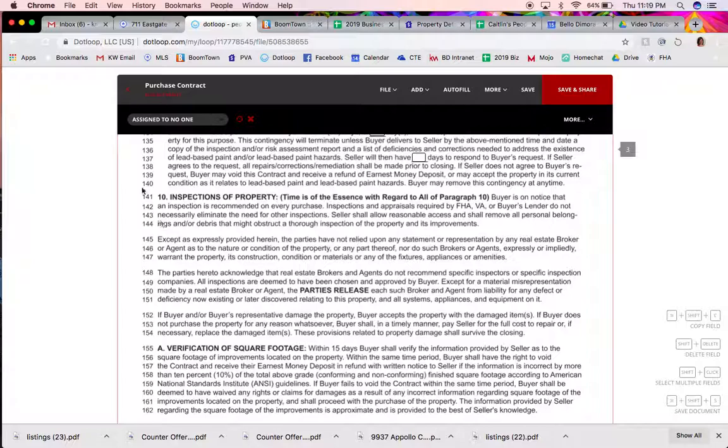In regards to your actual inspection of the property, paragraph 10 outlines all of the legal jargon in regards to how you can inspect a home. It indicates that the buyer is able to hire whomever they wish to do an inspection. It needs to be a licensed professional in order for them to terminate based on the inspection contingency.